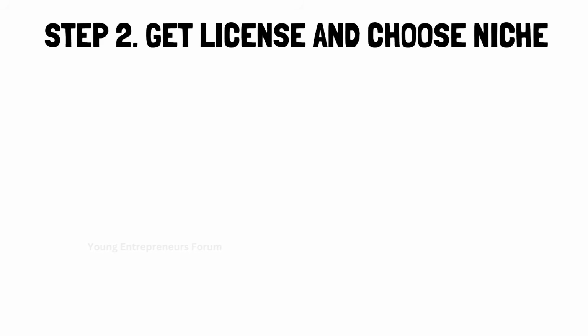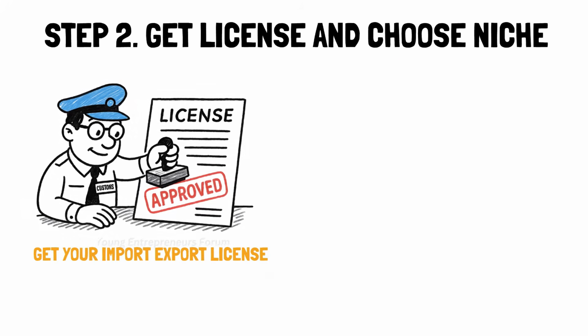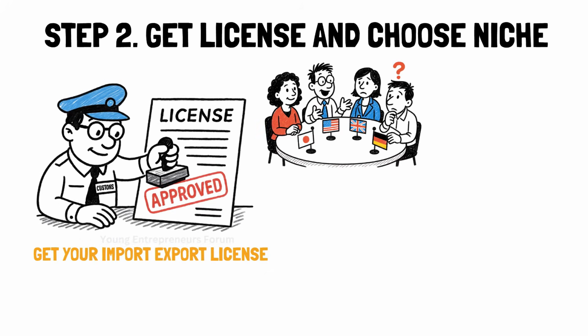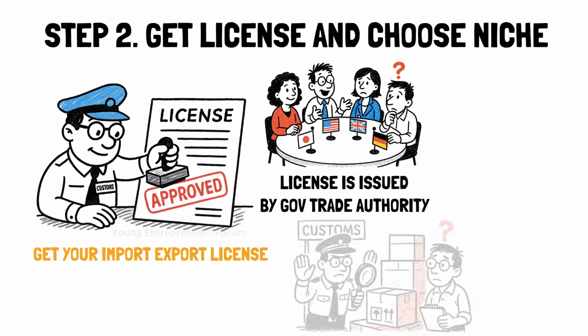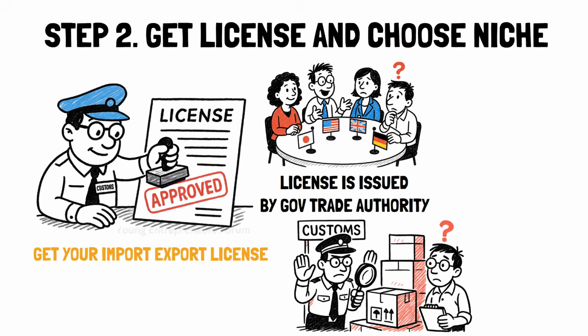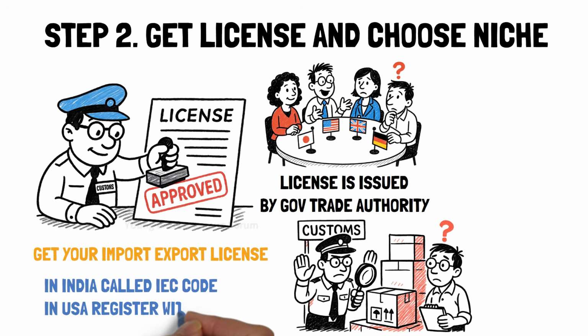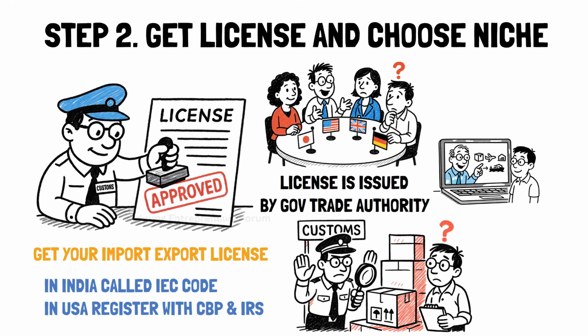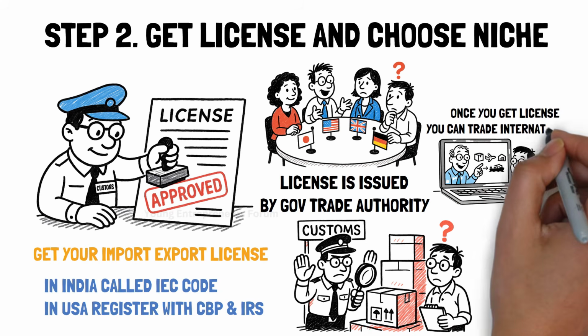Now that your business is registered, the next big step is to get your import-export license or code. Different countries have different names for it, but the idea is the same. This code or license is issued by your government's trade authority, and without it, you cannot clear shipments across borders. In India, for example, it's called the IEC code, while in the United States, you need to register with CBP and IRS. Applying for it is usually straightforward, and in many countries, you can do it online. Once you have this, you're legally ready to trade internationally.